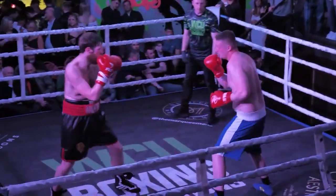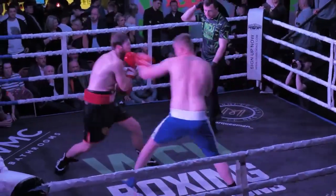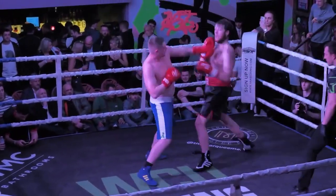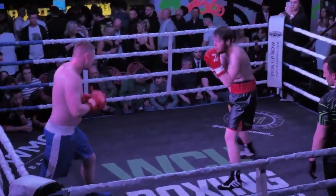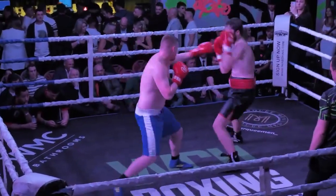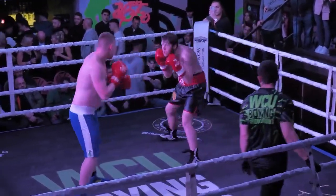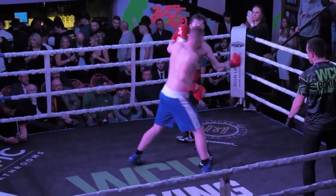More confident start from Ryan this round. Nice stiff jab. Again looking for that slip left hook, slipping off to his left and throwing the left hook, right hand as a counter. But pumping that jab nicely. Keeping it in the face of Eathan. Ryan seems to have a spring in his step going into this second round.